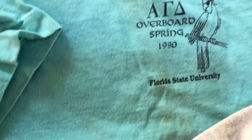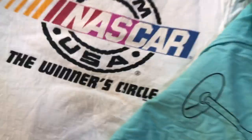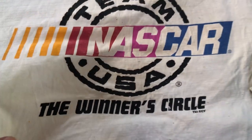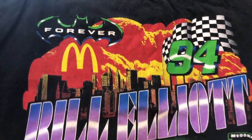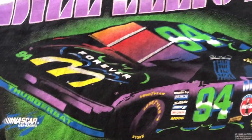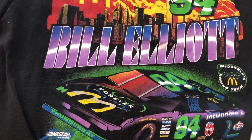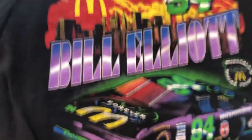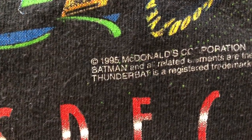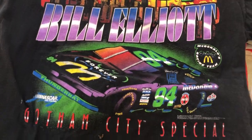Okay, let's move through these quick. Overboard Spring, 1990. And it has a single stitch as well. Team NASCAR, Winner's Circle. And it has a single stitch. That's an awesome one. This one here, 94, Bill Elliott. It's a NASCAR shirt. NASCAR made really amazing shirts with amazing graphics on them. Let's see if we can see the year on here. 1995. That's an oldie but goodie also.